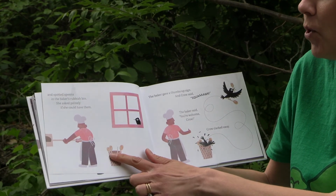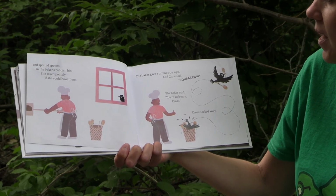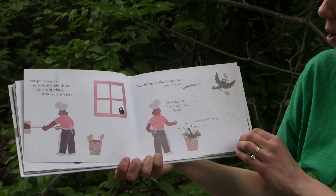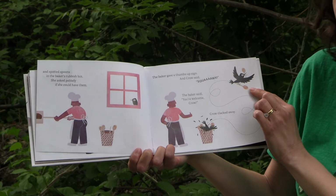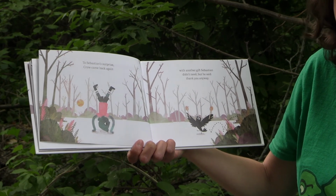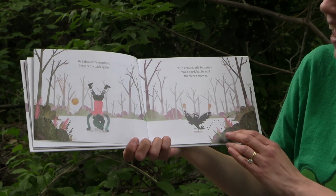and spotted spoons in the baker's rubbish bin. She asked politely if she could have them. The baker gave a thumbs up sign, and Crow said, "Squawk!" The baker said, "You're welcome, Crow." Crow clacked away. There he goes, with the spoons. To Sebastian's surprise, Crow came back again with another gift Sebastian didn't need, but he said thank you anyway.